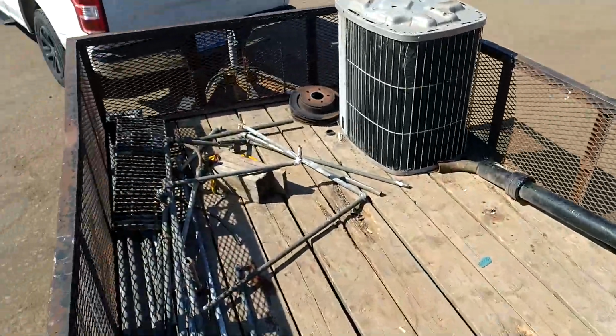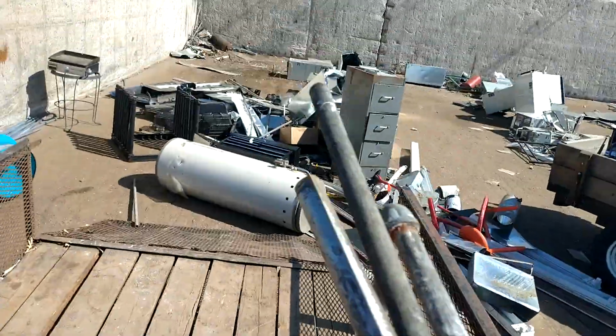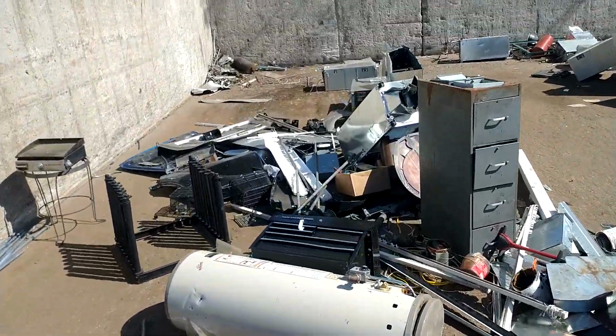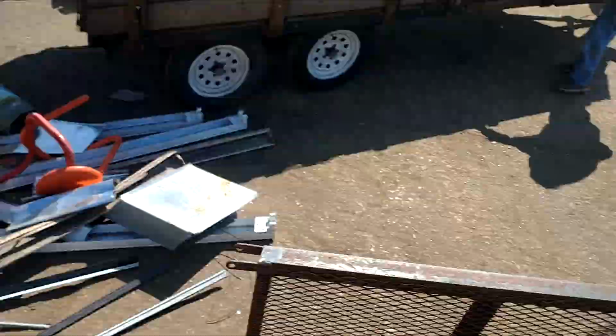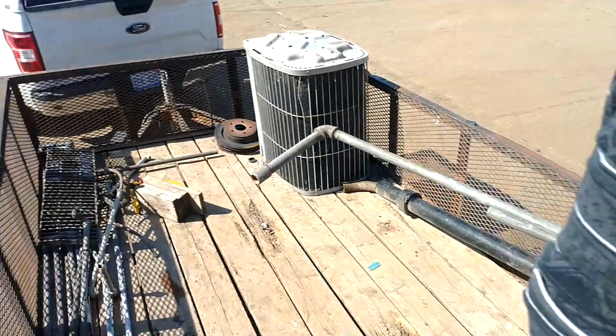Them are so nasty. Man, too bad we couldn't take any things out of the pile. Take that toolbox.